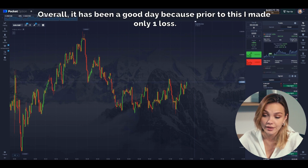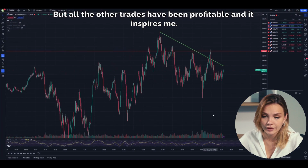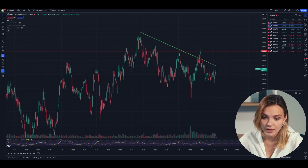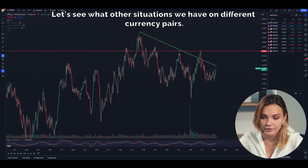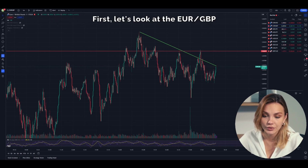Overall, it has been a good day because prior to this I made only one loss, but all the other trades have been profitable and it inspires me. Let's see what other situations we have on different currency pairs. I already remember where I saw something interesting. First, let's look at the euro and Great British pound currency pair.